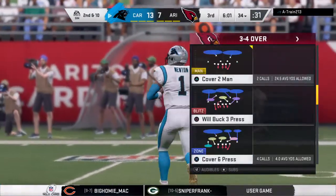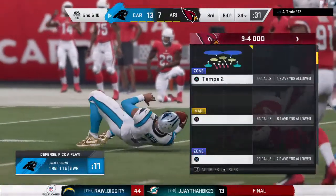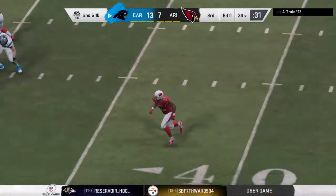Okay, was it a breakdown in protection? Did the running back not pick him up? What does it really matter? Sometimes it's just a great play made by the defense. Big-time sack.